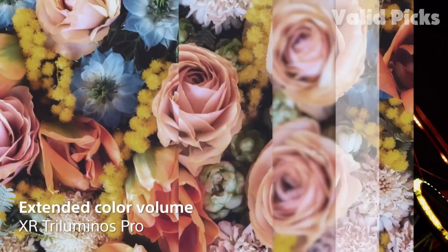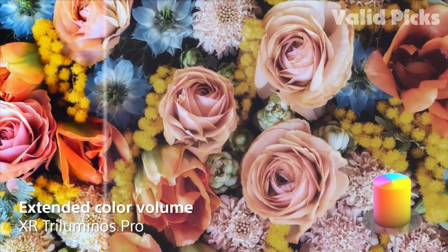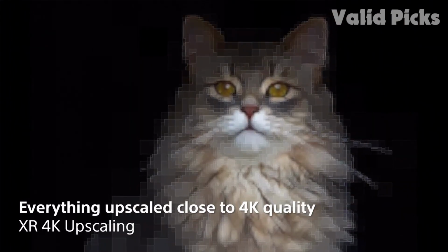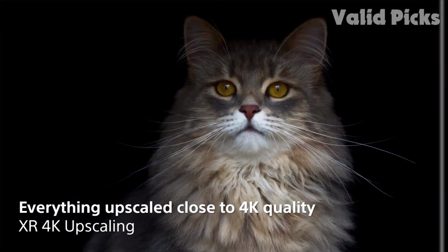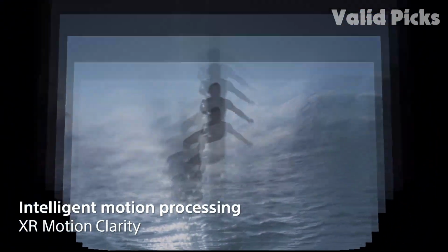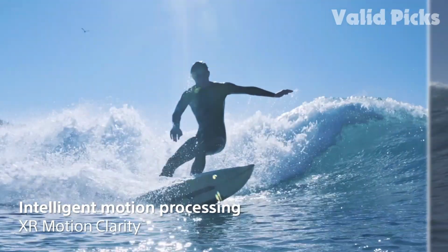Picture quality on the X90L is a step up from last year's Sony X9K with notably higher brightness and better local dimming. These improvements show a benefit with HDR programs in particular, with an increase in contrast that brings enhanced definition to picture highlights and shadows.